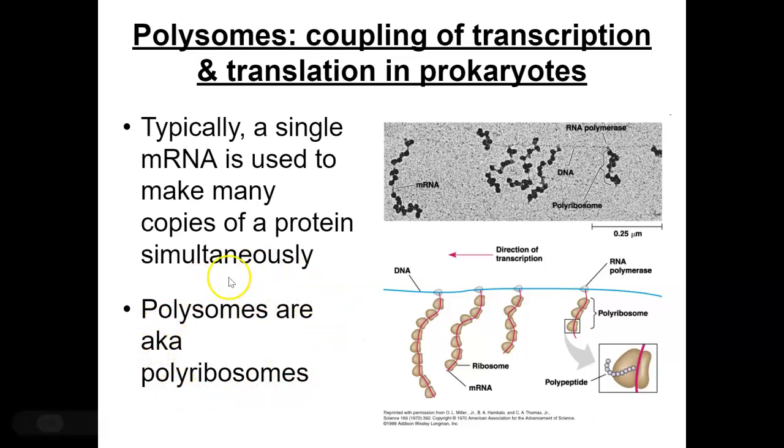AKA, the AP terminology for polysomes is polyribosomes. So it's very similar. The concept is the same, but the term is a little different. It's one of the few vocabulary differences between IB and AP. IB will call it a polysome.